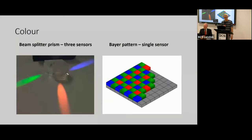So colour. CMOS sensors essentially respond to all wavelengths of light, including some of the non-visible ones, and that results in a monochrome image. So two main techniques are used to capture a colour image. The first one is on the left there, you have a beam splitting prism, and that splits the incoming light into the red, green, blue components, and each of those is captured by a separate sensor. And that technique is traditionally the one that's used by television cameras.